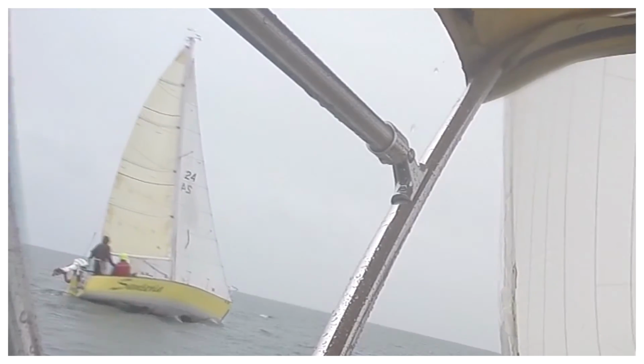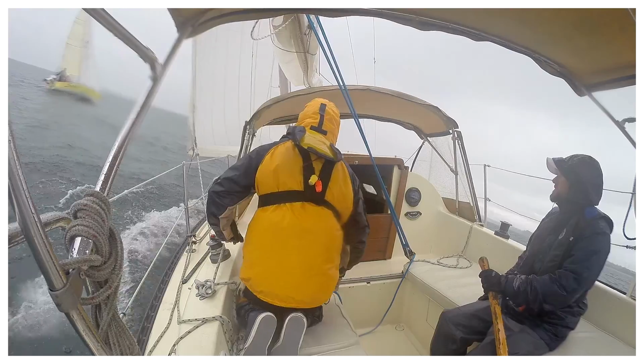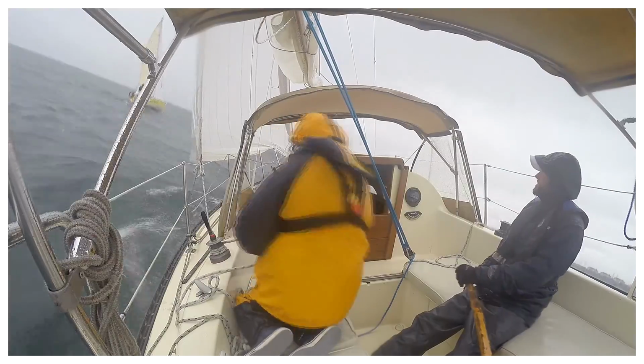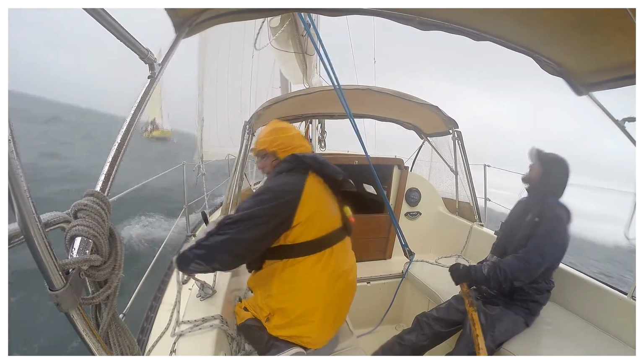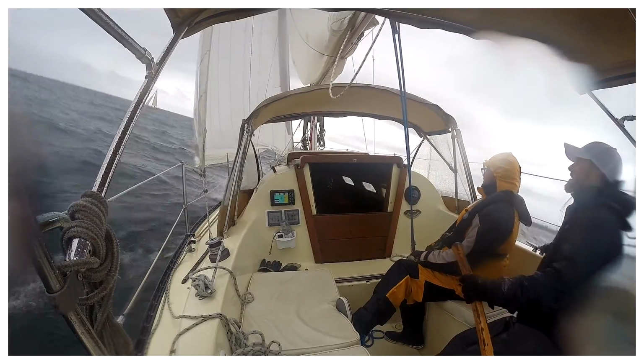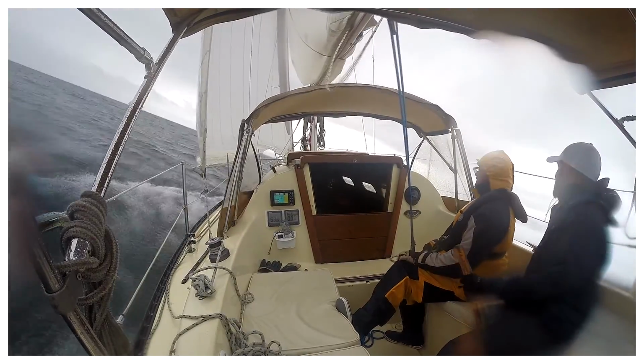So you can see here in the left side of the picture, Santeria, a racing boat with fairly good sails, is pointing much better than us and is actually pointed directly at the mark. We, on the other hand, ended up having to tack twice in order to make the mark.